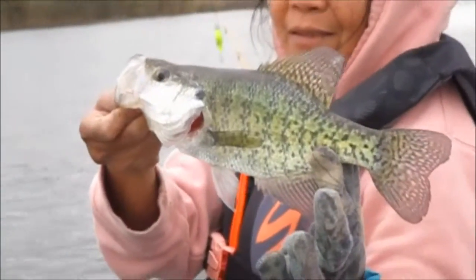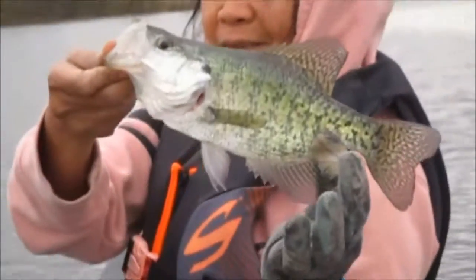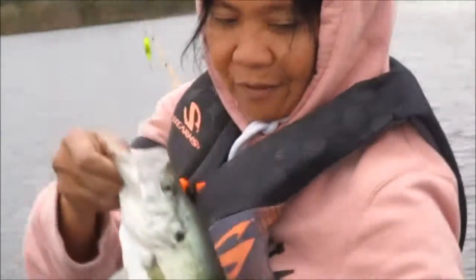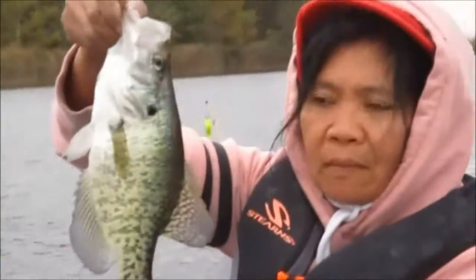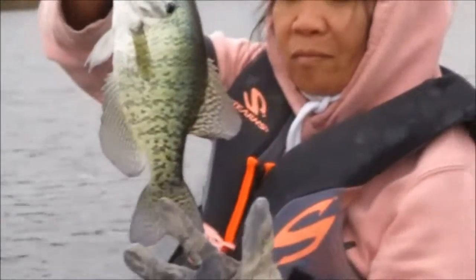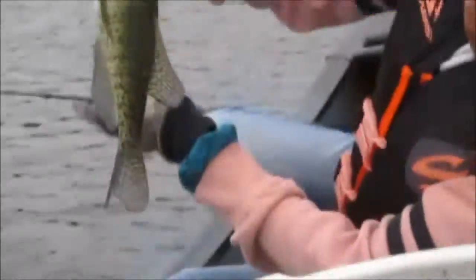Man, it was still zoomed from earlier. I'm lucky I didn't catch anything. Okay, hold it a little straighter. It was tilted. Like that? Like that, and then do it normal again, but you had it like this. You had it cockeyed, I guess you call it. It's a nice white crappie.